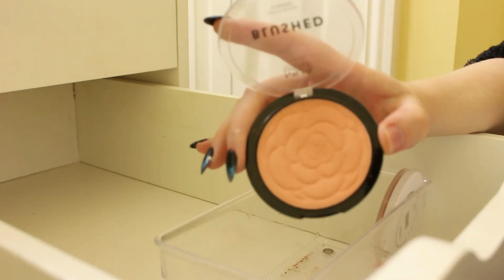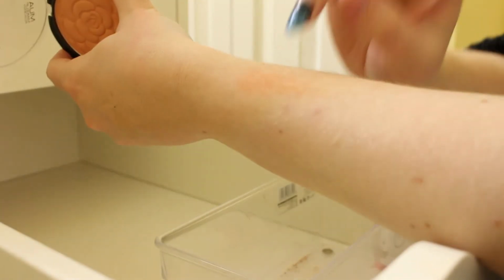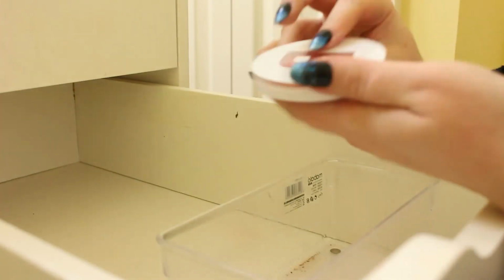Now, Papaya Wit is really, really light. Let's see if I can swatch it and show you. Like, that's how it looks on me, and I'm really pale, so you do have to be really pale to use this one. I think this might go in the Project Pan actually, to encourage myself to reach more for it. I have a brand new one.